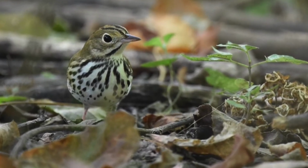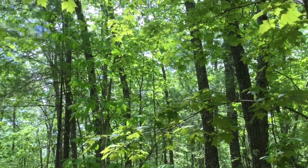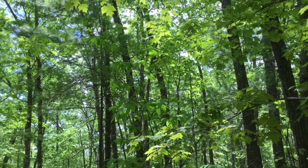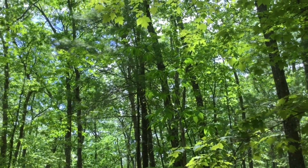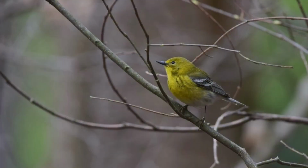Ovenbirds forage by hunting insects and invertebrates in the leaf litter, moving slowly on the forest floor, scratching and flipping over leaves. While ovenbirds are most likely to be heard singing from a low perch or seen foraging on the forest floor, other bird species in this forest are more likely to be heard from above in the tree canopy. A common canopy dweller here is the pine warbler. Pine warblers are short-distance migrants and arrived at the preserve in April.